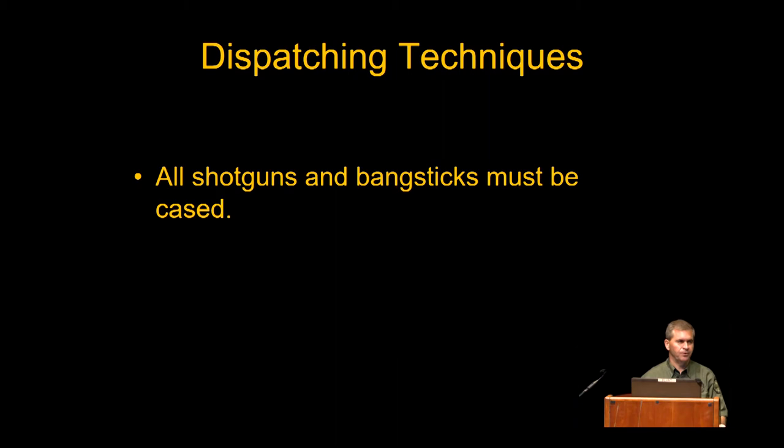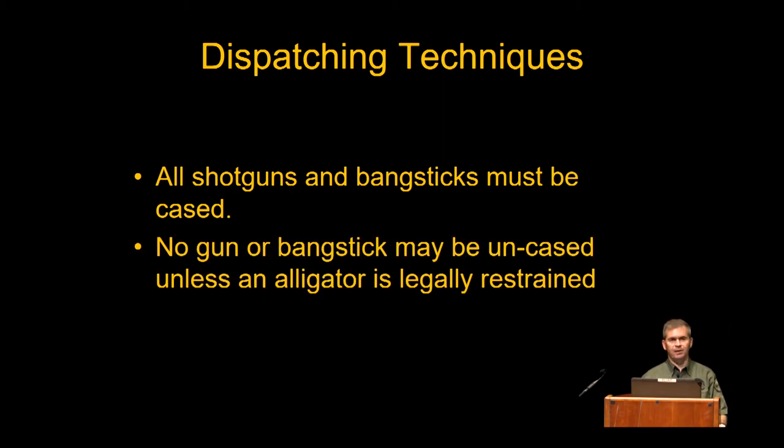Now, it's important to note as well, obviously, if these are the only things that you can use to dispatch an alligator, then you cannot have in your possession at any time rifles, or any other center fire ammunition other than what is used in a bang stick, 38 caliber or larger. You may not use any other ammunition. That means number 5s, number 4s, 3s, 2s, 1s, BBs, buckshot, all these other kinds of ammunition are illegal for you to have in your possession. There are no pistols to be allowed while you're alligator hunting.